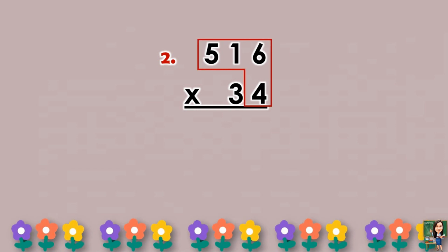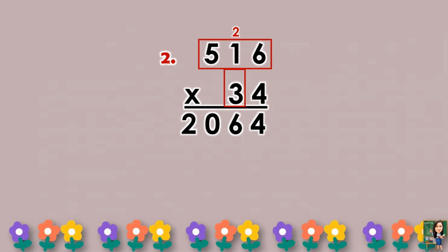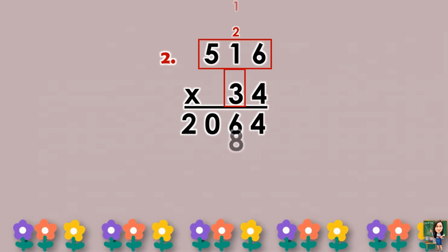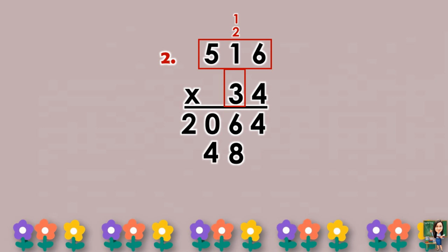Number 2, 516 times 34. Multiply 516 times 4. 4 times 6 equals 24. Carry 2. 4 times 1 equals 4 plus 2 equals 6. 4 times 5 equals 20. 516 times 3. 3 times 6 equals 18. Carry 1. 3 times 1 equals 3 plus 1 equals 4. 3 times 5 equals 15.